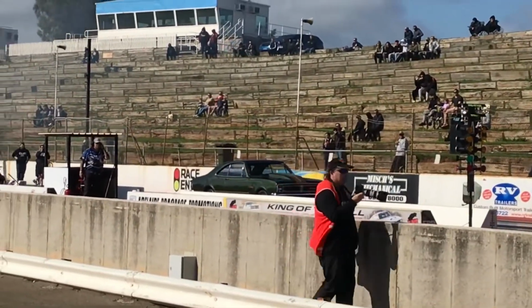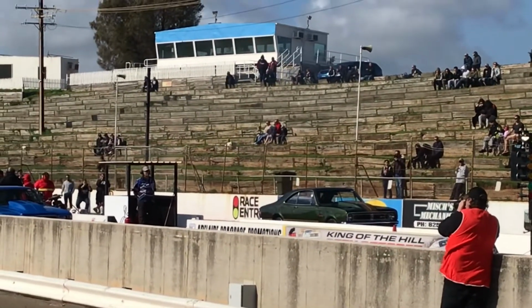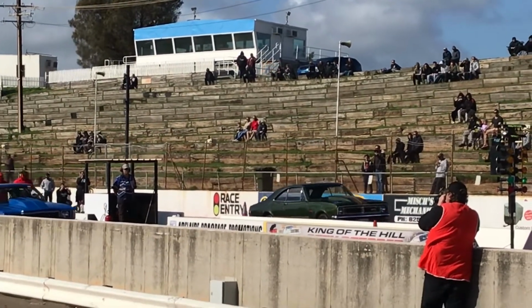Okay, we can move on now for the next pairing coming up, and let's take a look. Steve Tech in the Holden HJ Monaro, 4-block Chevy 350, over in McLean through the Adelaide. Angelo Mollo.